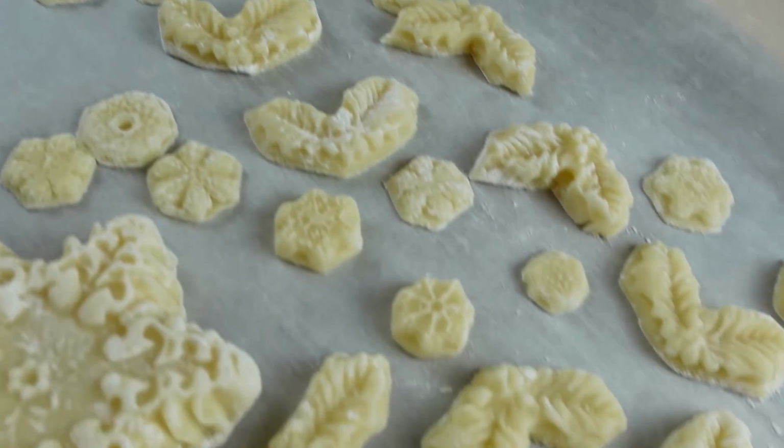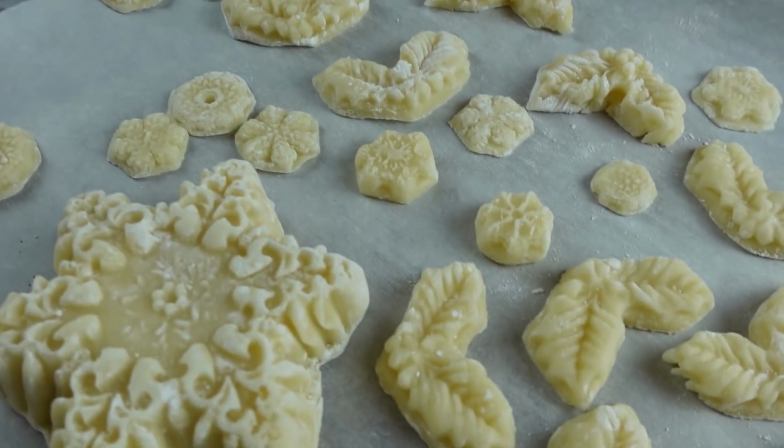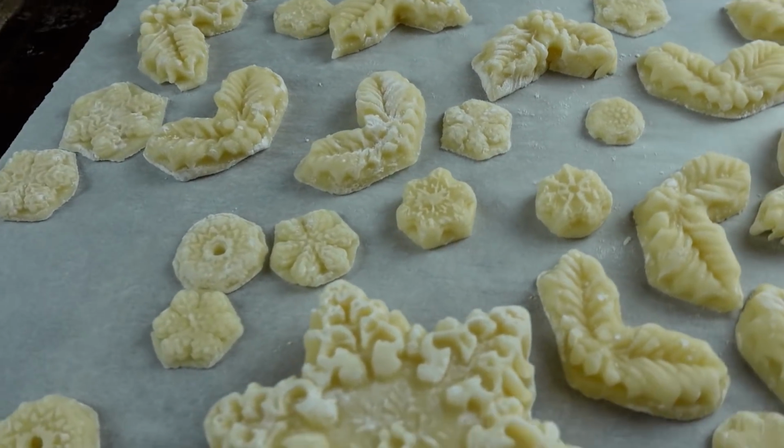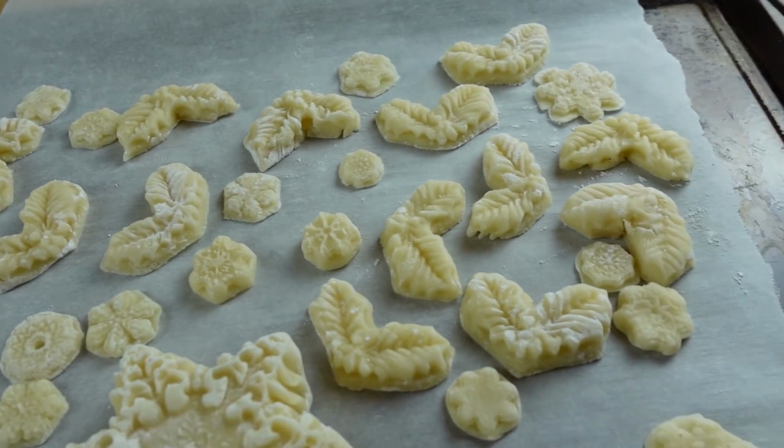So now that I've eaten my weight in marzipan, made all the decorations, then what we're going to do is leave these to dry overnight. I will put some plastic on them, and then tomorrow, it's cake decorating time, hopefully.